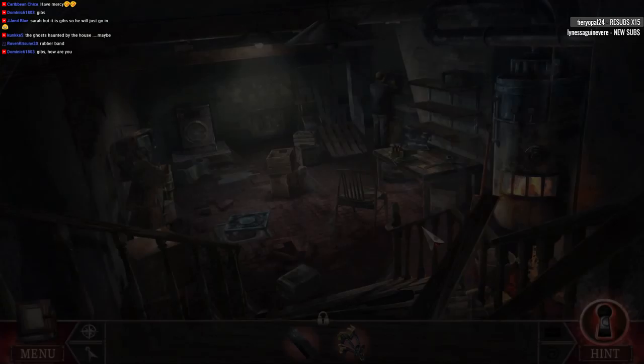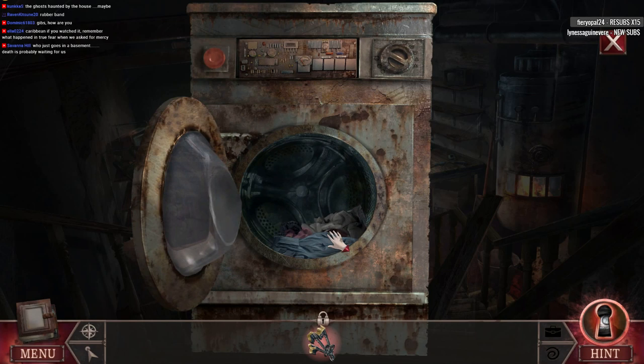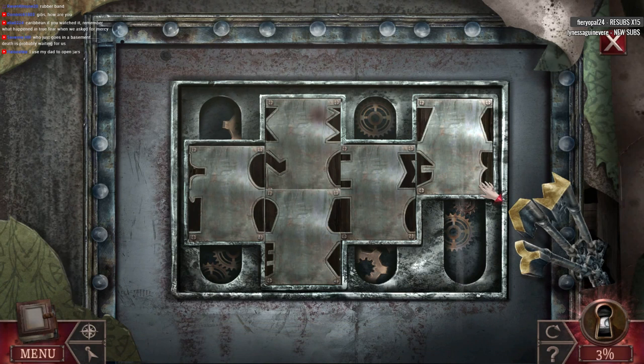We gotta get this washing machine on. It's noisy. Let's see how clean these dirty clothes are. Definitely kind of ratty. Here we go. You use your dad to open jars? There you go. And how is this gonna work? Interesting.